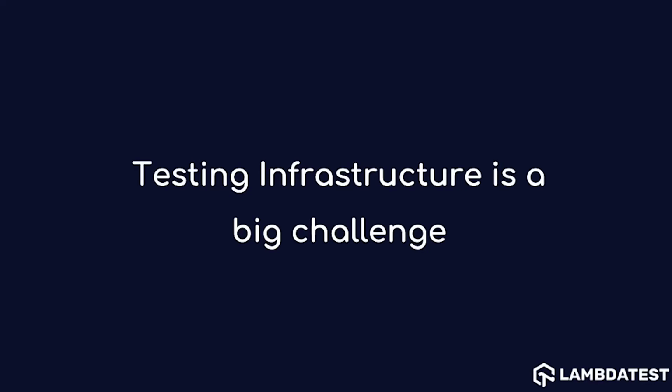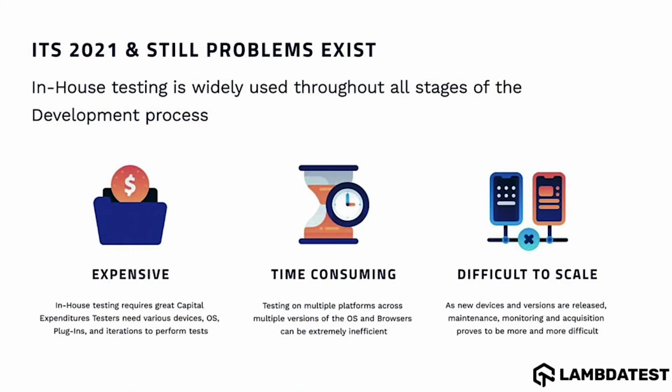This is a problem that still persists, even in the current decade, even in 2021. It is one of the biggest challenges. Setting up an in-house device lab of this proportion is very expensive. If I have to test my website on all the mobile devices that my end users may be using, I would have to test on all iPhones and on all Samsung devices launched in the past 3 to 4 years. Every year, Samsung launches around 17 new devices, and Apple launches around 6 different iPhones. And that's just the tip of the iceberg, right?